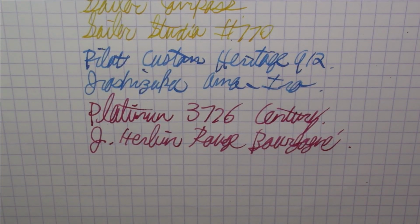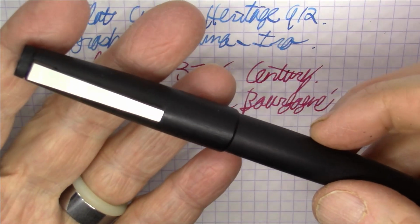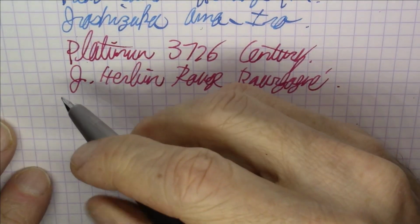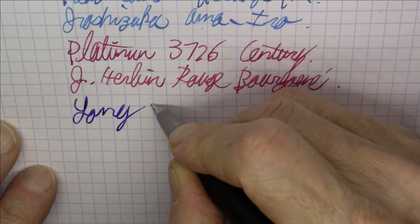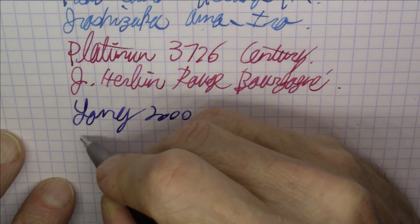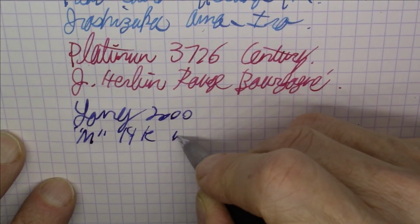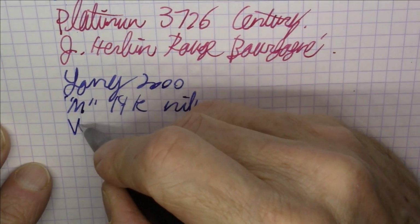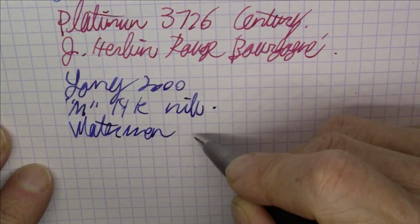And I ended 2020, at least from a work writing pen perspective, with an absolute classic, the Lamy 2000. Lamy 2000, and this has a medium 14 karat nib, and a classic pen gets a classic ink. This is Waterman Serenity Blue.